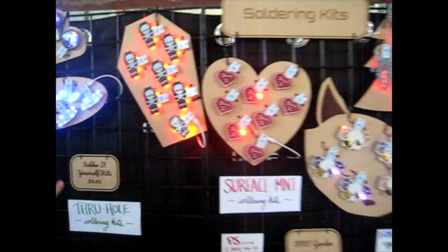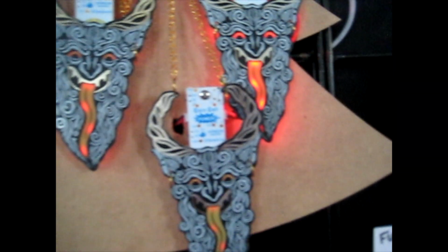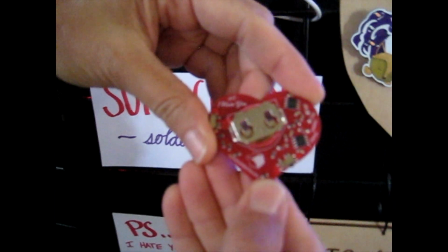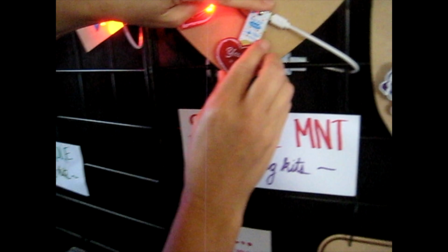So we have through-hole kits, which are great for beginning, for just learning how to solder. We have fun little cloud weather guys, and we have fun little badges that show you some voting pride, kind of like the sticker there. And then we have surface mount kits if you already know how to solder and you want a little bit more of a challenge and up your skills. You can solder these small little LEDs, and we also have a bunch of components on the back. It gets you some really good practice that is actually useful for a variety of things, and there are plenty of jobs out there that involve surface mount soldering.